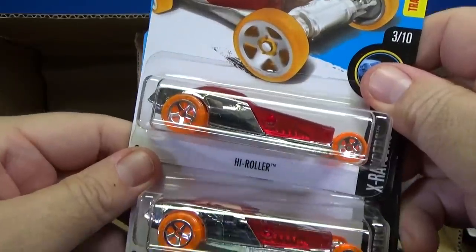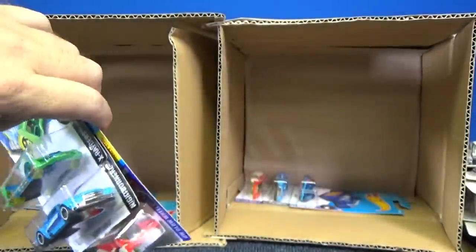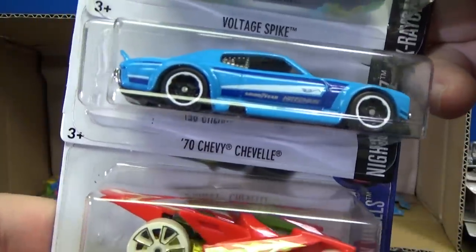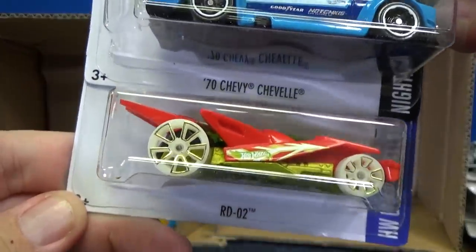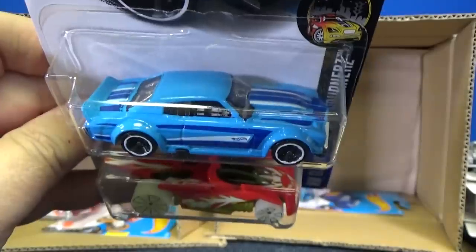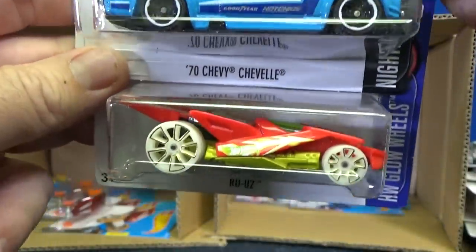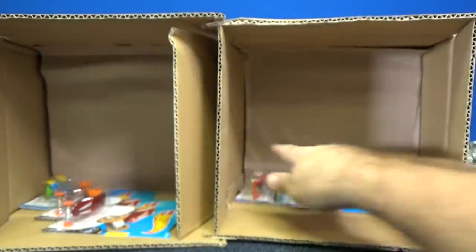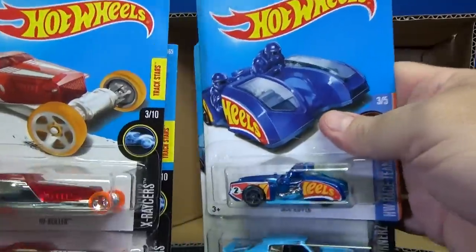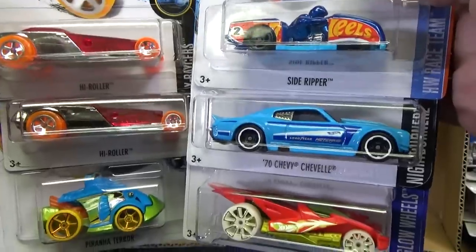Here's a couple samples of high roller and pedal driver. Voltage spike. 70 Chevelle. RD02. 70 Chevy Chevelle. New release. Actually, most of these, I think there's new color. I don't remember if that was in the last case or not. So you can see the similarity in the models from case to case, except look, side ripper. So even the same case code, we're getting different cars.